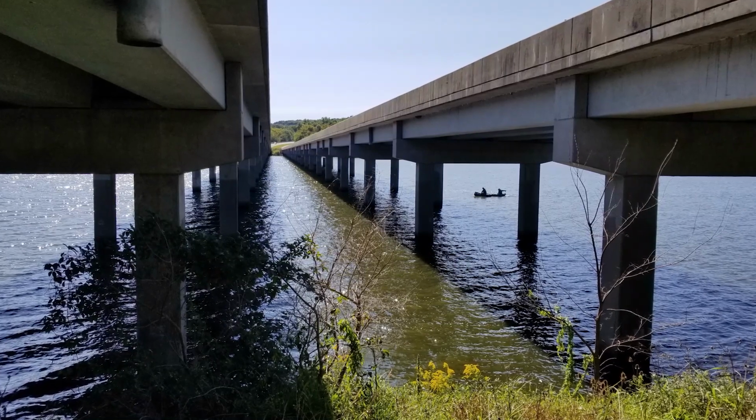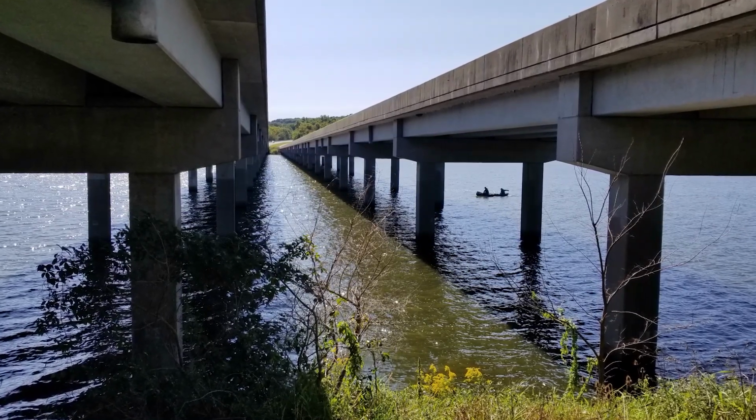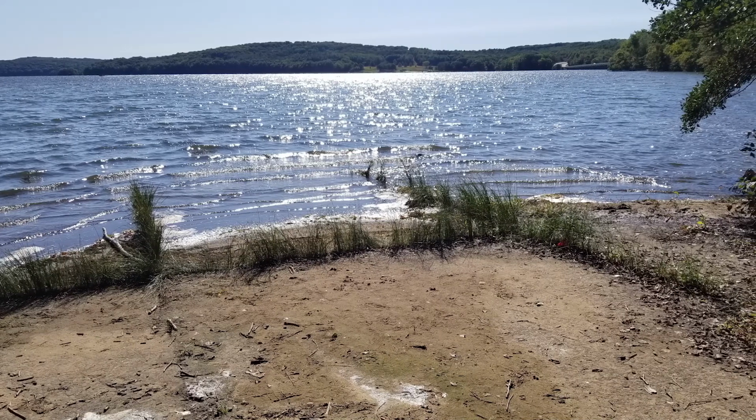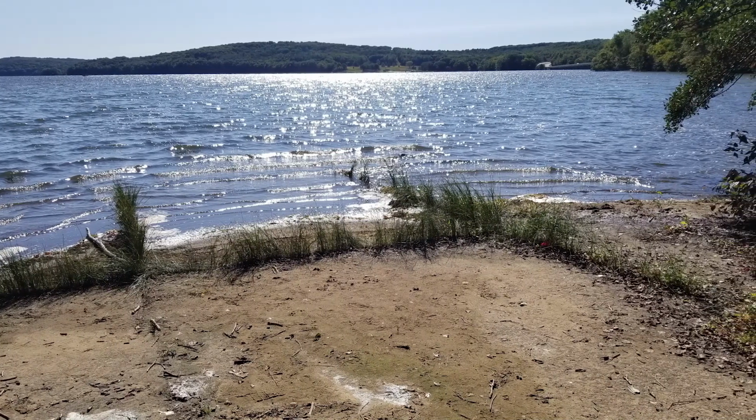The trail I was following leads right under 2 long bridges that pass over the lake. Here you can see the remnants of old Route 422 and its new location in the background.